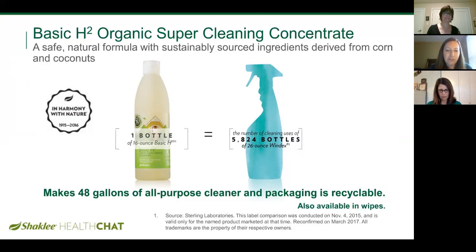Right here is my favorite product. It's called Basic H2. It's a cleaning concentrate. And in 1960, Shackley introduced Basic H as one of the first biodegradable, non-toxic cleaners. The concentrated formula within the 16-ounce bottle of Basic H2 equals the number of cleaning uses in over 5,800 bottles of the 26-ounce Windex.